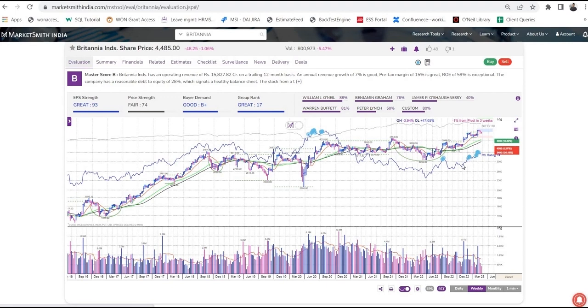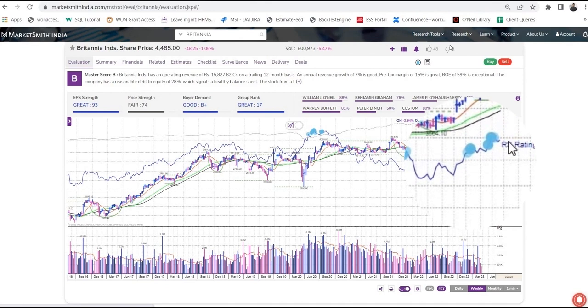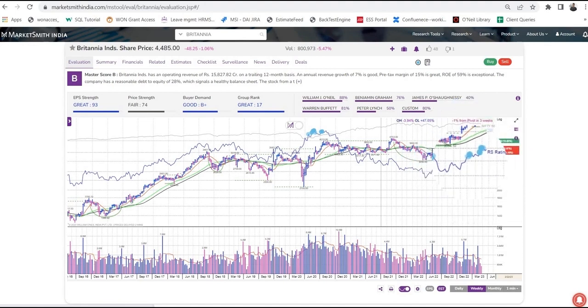At MarketSmith, we are committed to providing investors with the tools they need to outperform the market. One such tool that we offer is the blue dot, which appears on the RS line. When the RS line hits its 52-week high, a blue dot will appear, indicating that the stock is exhibiting strong price performance as compared to general market and may be worth investigating further.